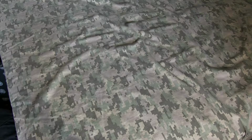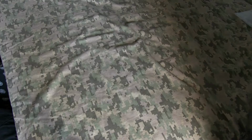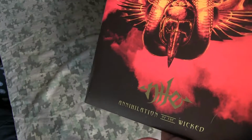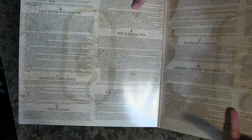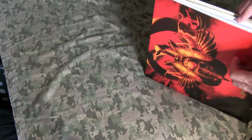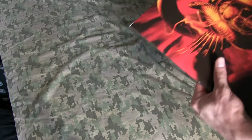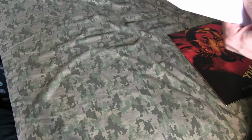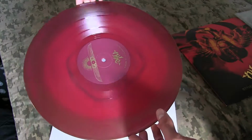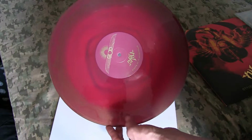And the last album on this video, sadly, Annihilation of the Wicked by Nile. It's the gatefold. Now that I'm thinking about it, this might have been my first colored vinyl. I may be wrong about that, but it was definitely one of the vinyls that I got very early on. So I did get it a couple years ago. It's red with gold surrounding it. It's got like the gold on the outline. You can't really see it, but yeah, there you go. See it at the bottom here.